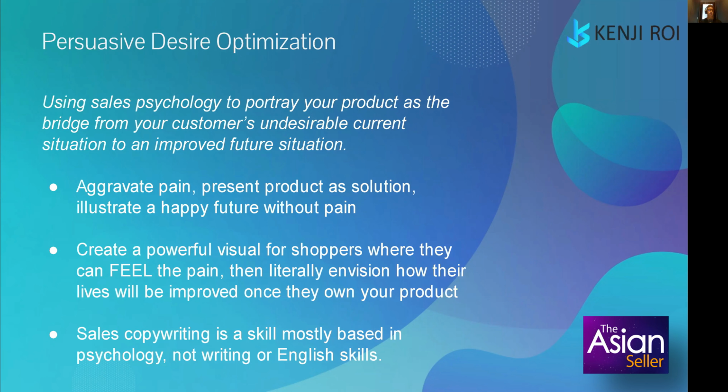And then we want to present your product as the solution to that. It's like, how does your product actually provide the solution to that pain? And then illustrate it, get them to visualize what their life is going to be like, not having that pain, having a happy future without the pain of whatever your product solves, right?